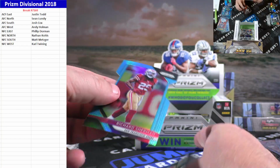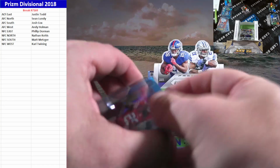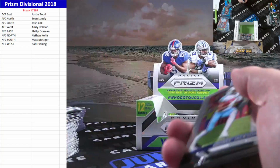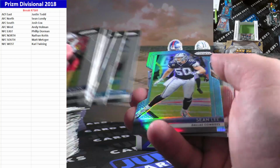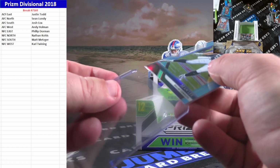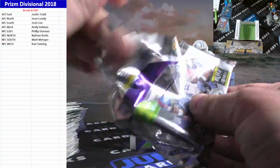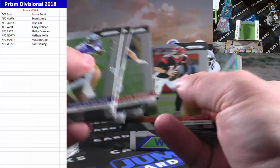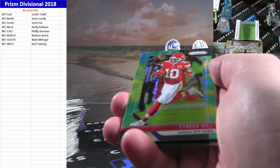Deshaun Watson, Richard Sherman on the die cut to 199. Watson, Walton. Two packs left. Tom Brady. Sean Lee on the die cut. Unbelievable. Again, we're going to hit all these guys. Lamar, Baker, going to hit all those guys. The product this year is loaded. 2018, loaded up. Hall of Fame of Randy Moss on the Prizm. Tyreek to 275 for the Chiefs.